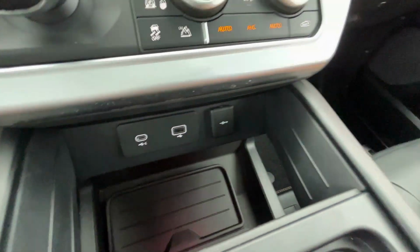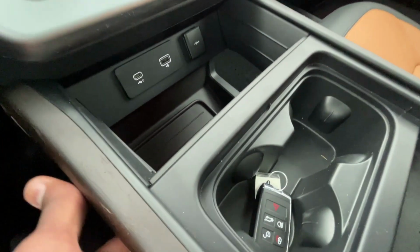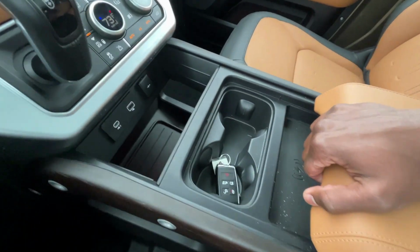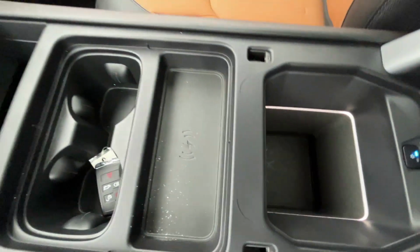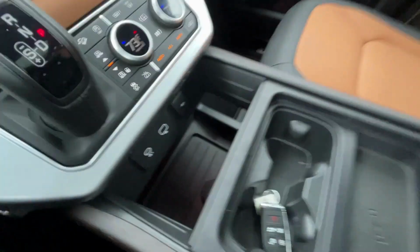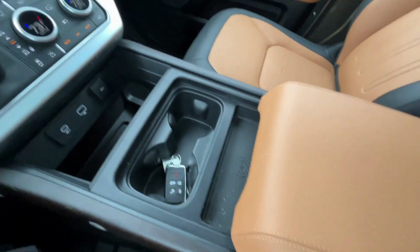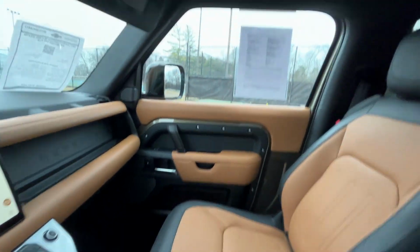Tons of space in the actual tray, well, I should say underneath the cup holders here in the center console there. Really like that. And then we have the cup holders, wireless charging pad, and then we also have a cooler in here as well. So that's what makes this so handy, is you don't necessarily get a traditional center console cubby space, but you do get plenty of space there and you can still keep your drinks cold there.